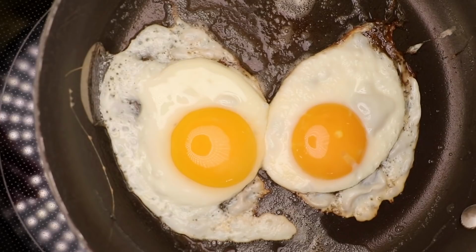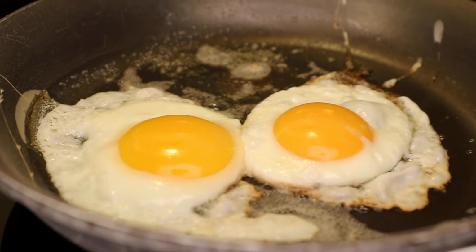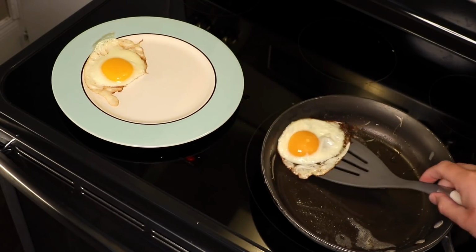You can see the Berry College egg is standing a little taller. That's probably a function of freshness. As eggs age, the proteins break down and they thin out. This might also explain why the fresher eggs seem to cook a little bit quicker.